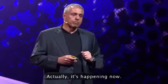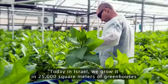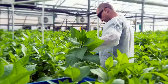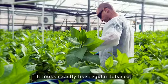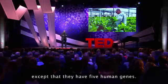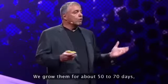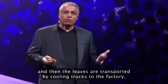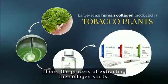So this is amazing. Actually, it's happening now. Today in Israel, we grow 25,000 square meters of greenhouses all over the country. The farmers receive small plantlets of tobacco. Looks exactly like regular tobacco, except that they have 5 human genes that are responsible for making type 1 collagen. We grow them for about 50 to 70 days. We harvest the leaves, and then the leaves are transported by cooling trucks to the factory. And there, the process of extracting the collagen starts.